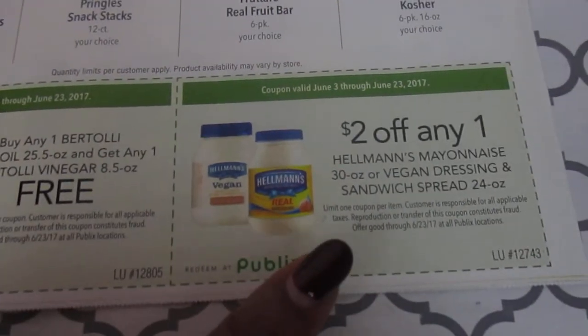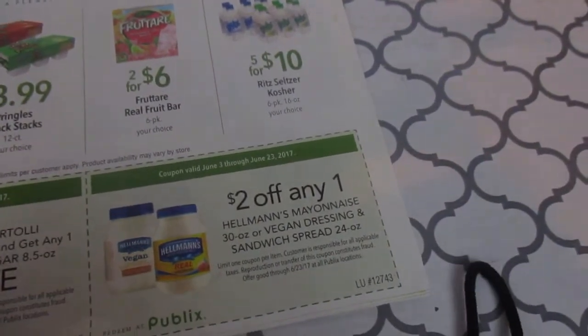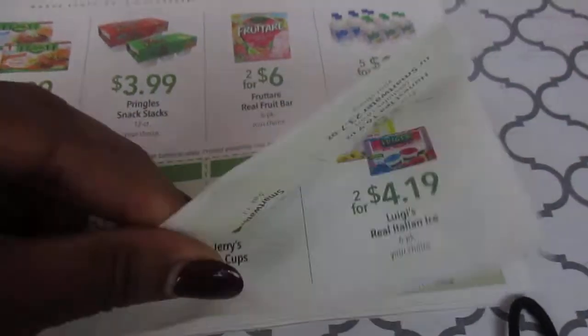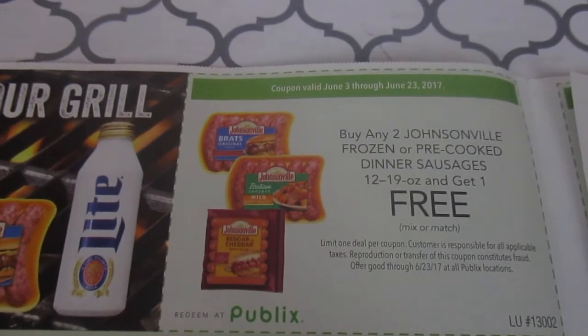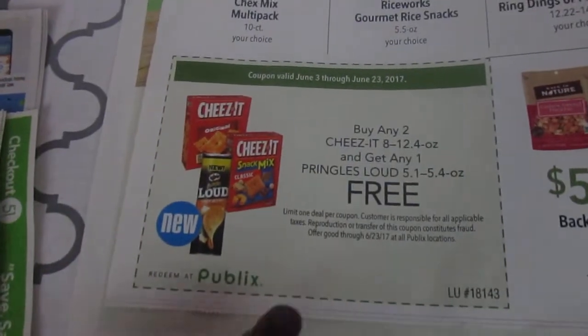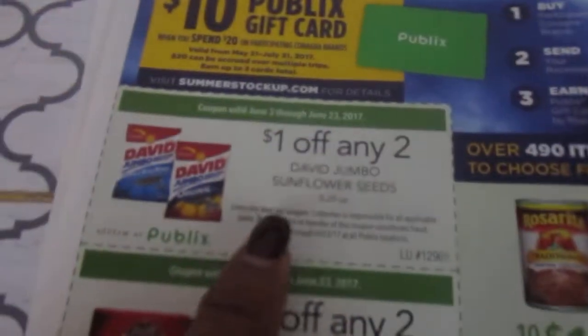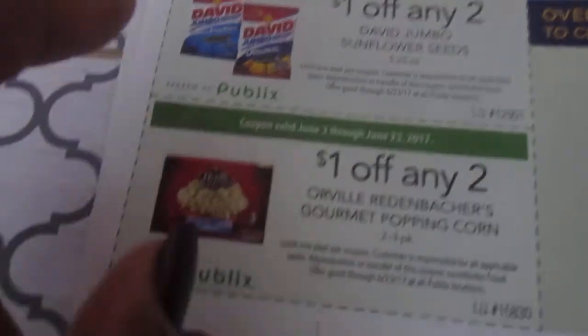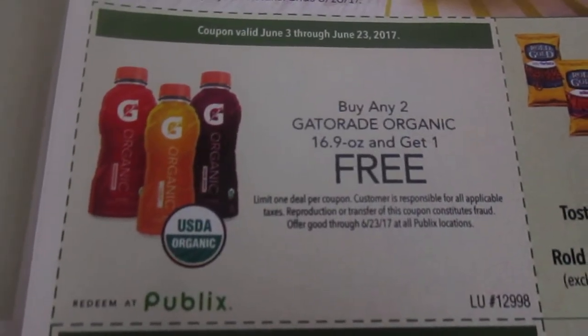$2 off of one. Hellman's. Vegan dressing and sandwich bread. Okay, regular. All right, making sure. Let's see. Buy two Johnsonville frozen and get one free. Deals. Buy any two and get one pretzel free. Oh, here we go. $1 off of two. $1 off of two. You buy any two and you get one free.